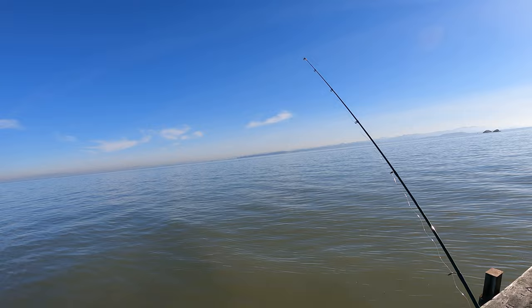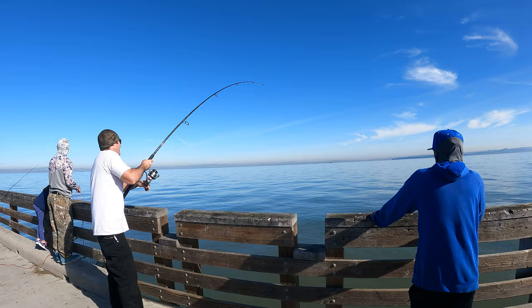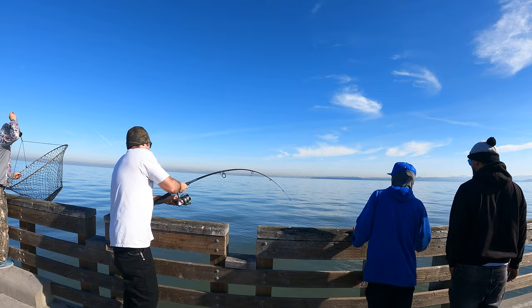Something's going to hit. What hit over here? The mackerel? Yeah. I bet it's a shark. No, nah, probably a ray. It's a ray. The way it's swimming, no head shake. It's a ray day. Right here. It's about to pop out right now.